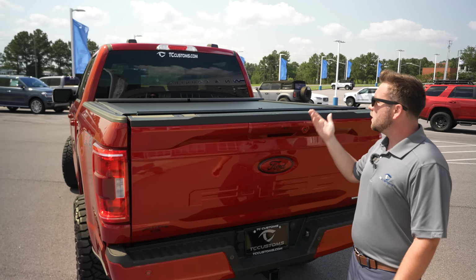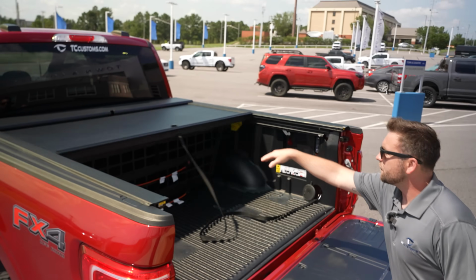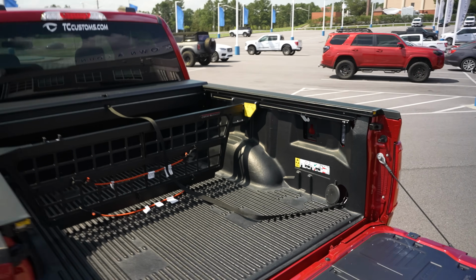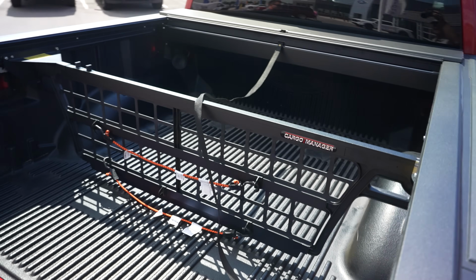One thing that we do a lot of are these roll and lock bed covers. Of course, these things are awesome. You snap that forward, you slide that forward, it's out of the way. One thing that we did on this one that we don't do a lot of is this cargo manager. And this thing can be set in different positions depending on where you want your cargo to be.